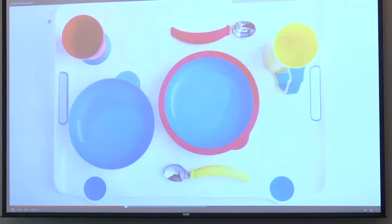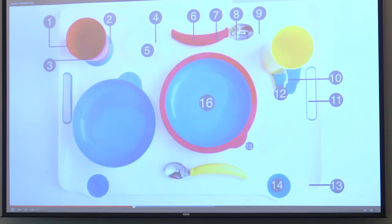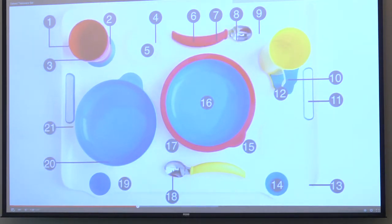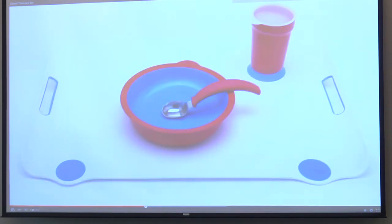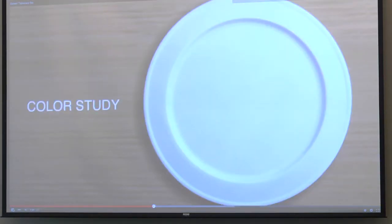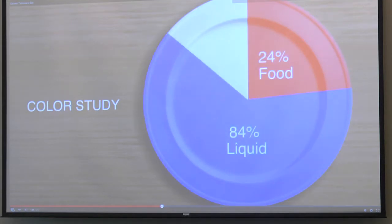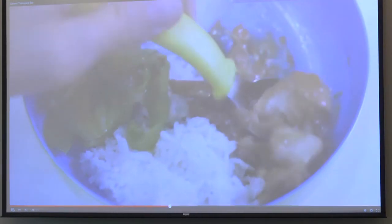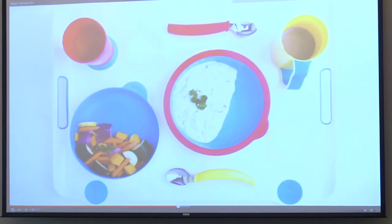Now I would like to show you what makes Eat Well special. There are over 20 unique features in each Eat Well set. Every design detail and decision can be traced back to a discovery made during the 4-year process. One of the more obvious features of the Eat Well set is its color. Studies have shown that a person with dementia consumes 24% more food and 84% more liquid when using brightly colored tableware. Eat Well applies this concept to stimulate interest in its user while providing a visual contrast.